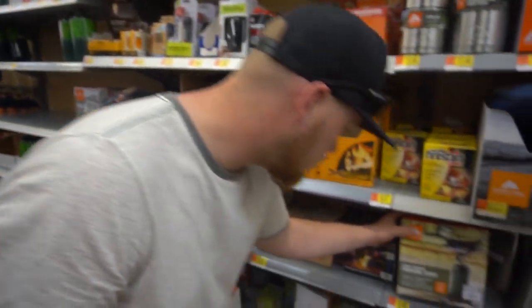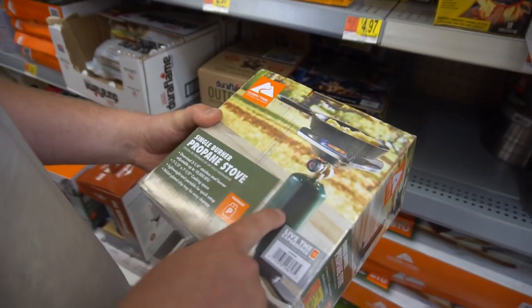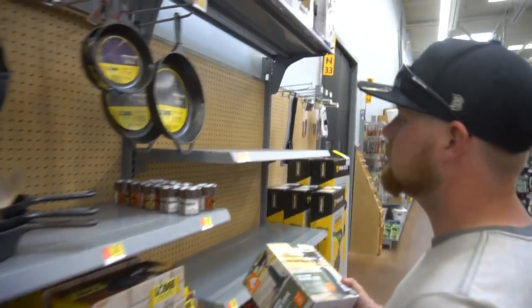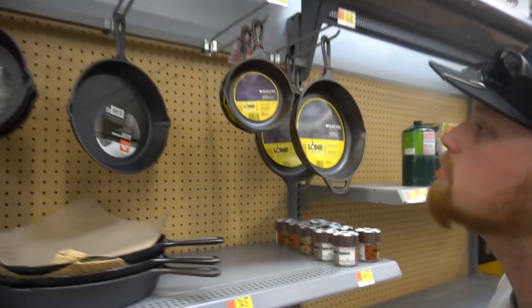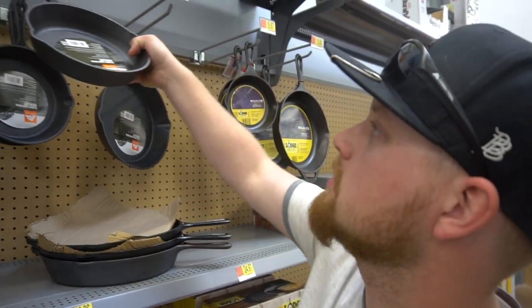Here, look at this. Single burner propane stove. You just buy one little thing of propane, which is right here. Did you buy one of these? God, Walmart is just so nice. They just got everything right here out in front. So we got the propane inside of there. There's a base and a burner. We need, I don't know how big. I don't know, just grab one. This one right here? Sure.